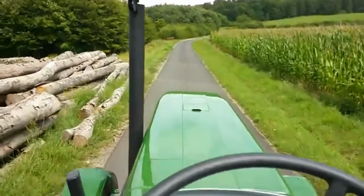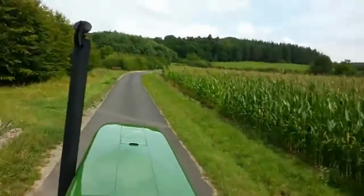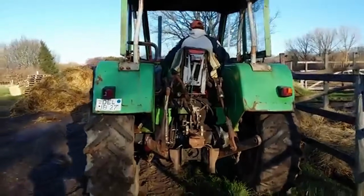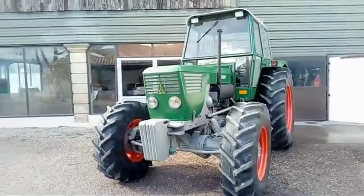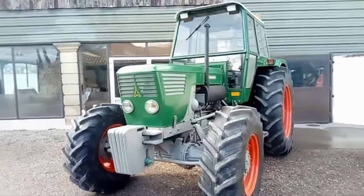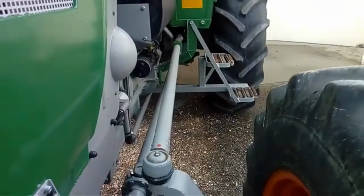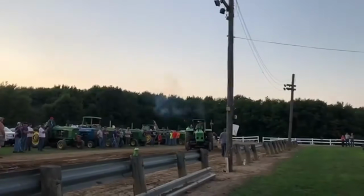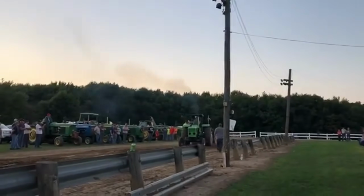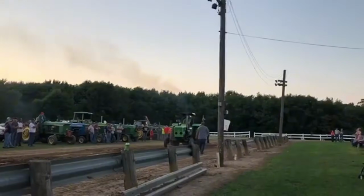What worked in Germany didn't translate well. Farmers admired the innovation, but didn't have time for complications. The D8006 wasn't a bad machine. It was just in the wrong place at the wrong time. In the US, it became a reminder that not every great idea survives the dust and heat of real farming.